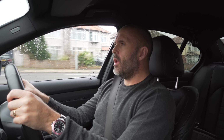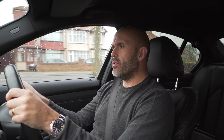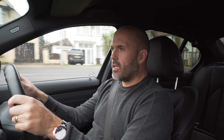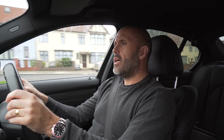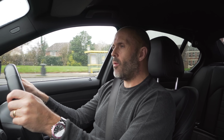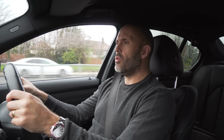Now, driving without due care and attention stays on your licence, I think it's for 3 years, but it has a higher weighting with the insurance companies. Let me explain. It has a much bigger loading.